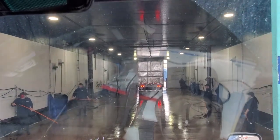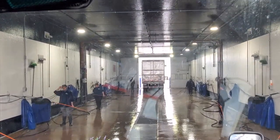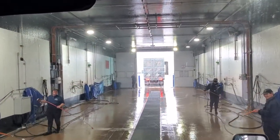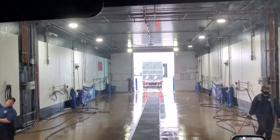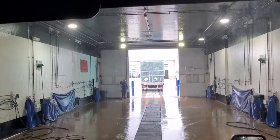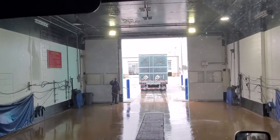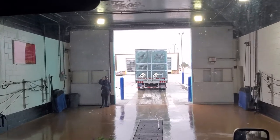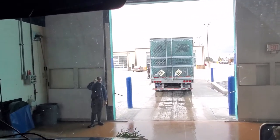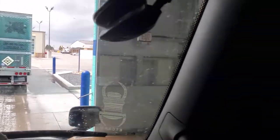So, right before it's our turn, somebody comes out and asks what we want done to the truck. And we basically got the whole nine yards. We asked for the Rain-X, the undercarriage, the engine wash, and the brightener on the chrome. And that guy up there at the front is waving us up, going to tell us when to stop. Right there. Now for the fun part.